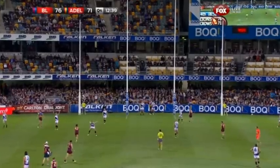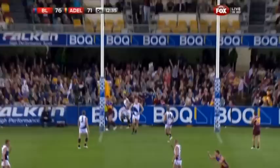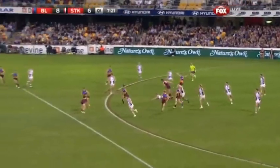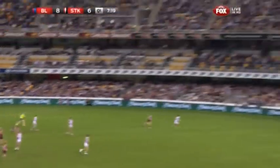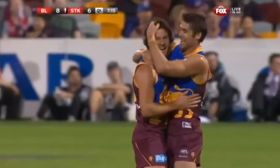10,000 here at the Gabba tonight, on the edge of their seats right now. It's bending, it's bending, it's there. Flicked it down, Mr. Cornelius. Bewick from 50, stand start, struck it well. Oh, struck it beautifully.